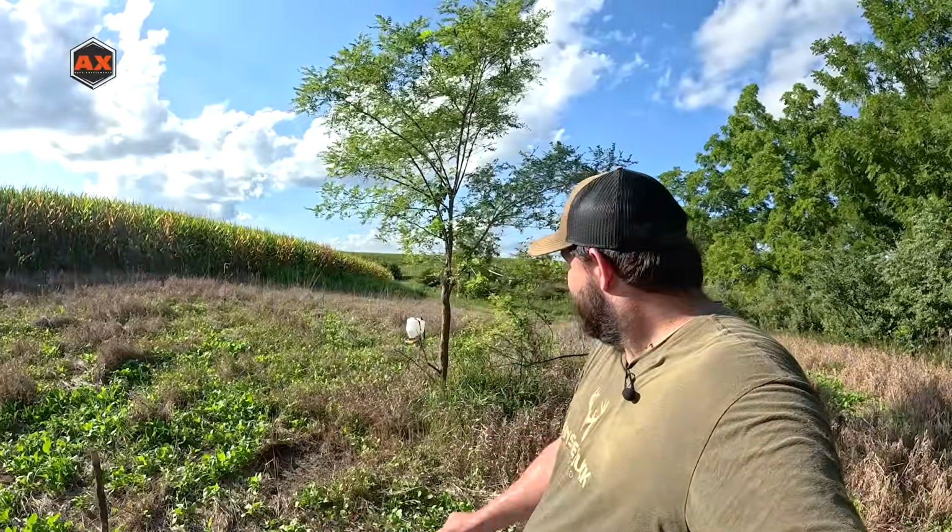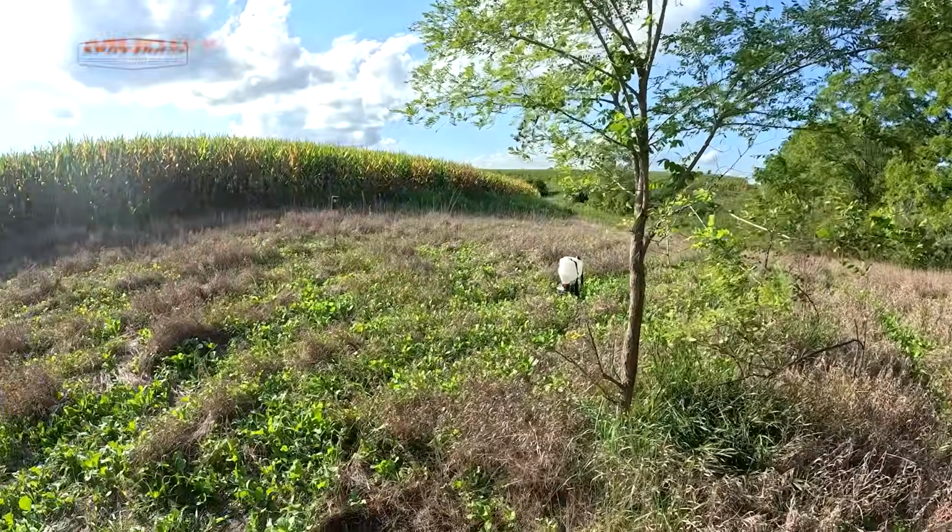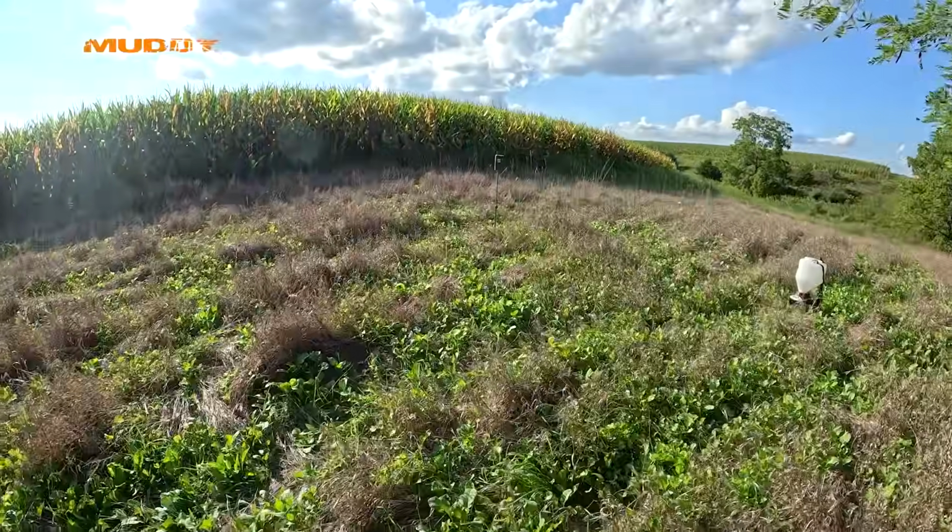Scrape bench. Somebody took it off of there. So, well, it's right there on my scrape tree. Hopefully we got a big buck on camera.